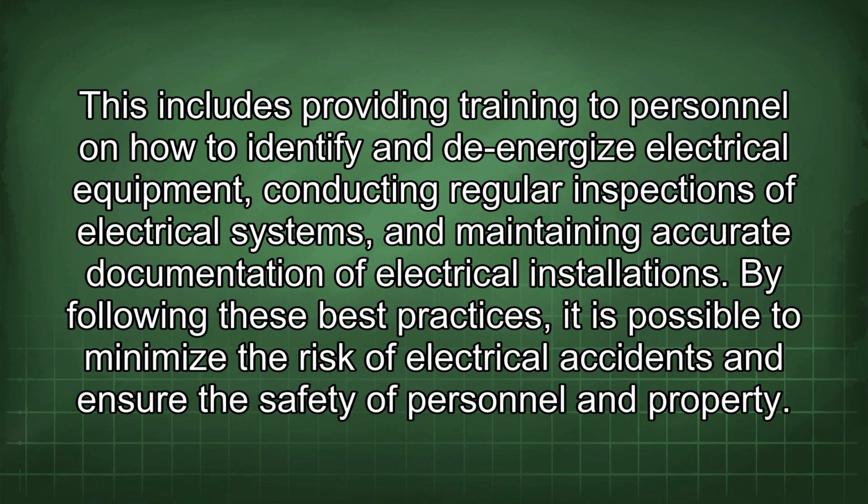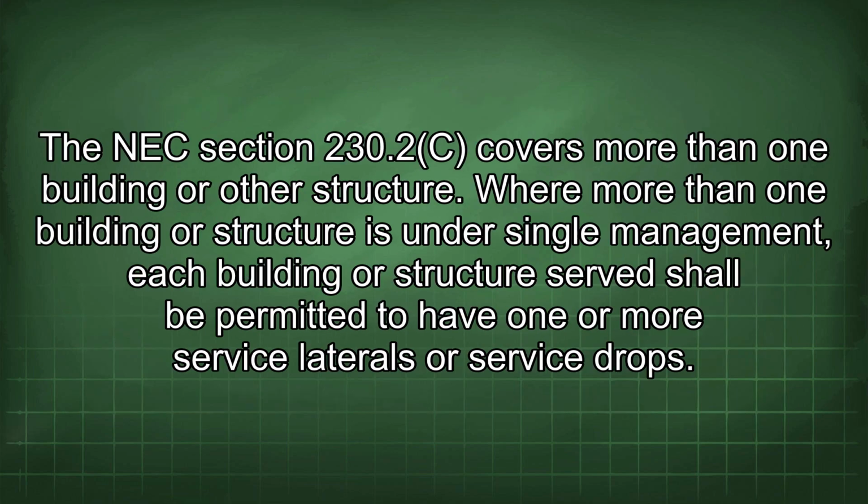In addition to the NEC requirements, it is also important to consider best practices for electrical safety. This includes providing training to personnel on how to identify and energize electrical equipment, conducting regular inspections of electrical systems, and maintaining accurate documentation of electrical installations. By following these best practices, it is possible to minimize the risk of electrical accidents and ensure the safety of personnel and property. The NEC Section 230.2c covers more than one building or other structure.